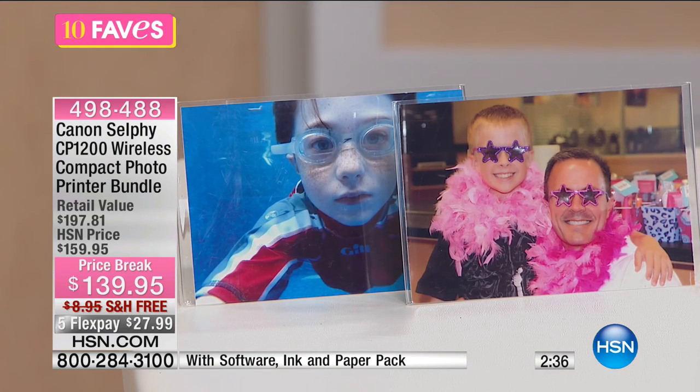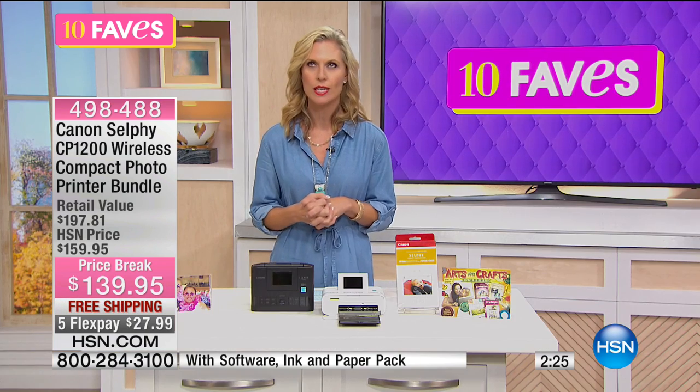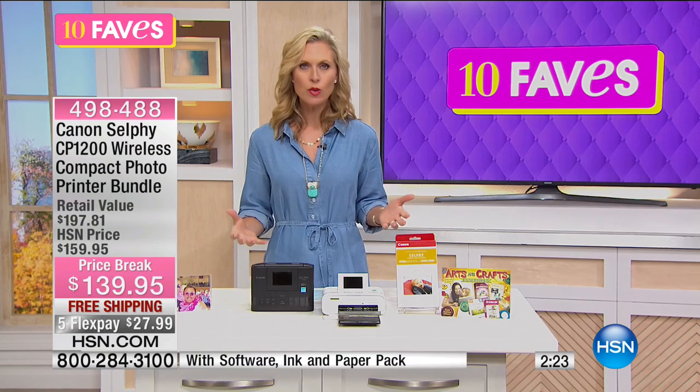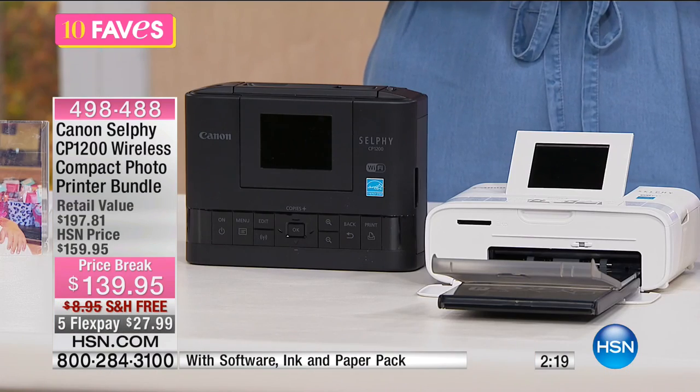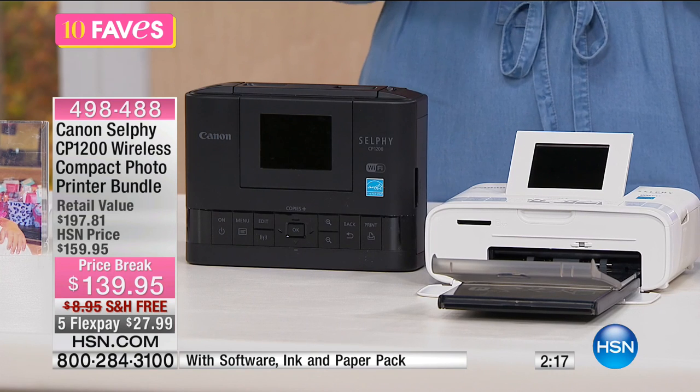So this is by Canon, and it's called Selfie. And look at these great pictures. They print out in 39 seconds. So you're printing out your postcard size, 4x6, right there, so easy. And it's going to work wirelessly. It's going to work Bluetooth. So you can do it off of your smartphone. You can do this off of your tablet.